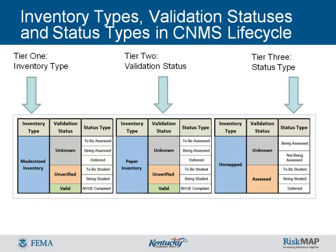Unmapped inventory that is classified as assessed will be categorized as one of the following. To be studied: the stream miles that are prioritized for funding to be mapped as Special Flood Hazard Area during a Risk MAP project. Being studied: new engineering analysis is in process. Or deferred: stream miles were investigated by the region and determined to be low risk or low priority.